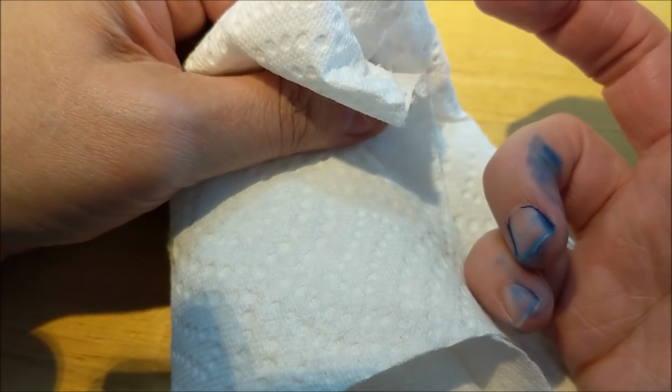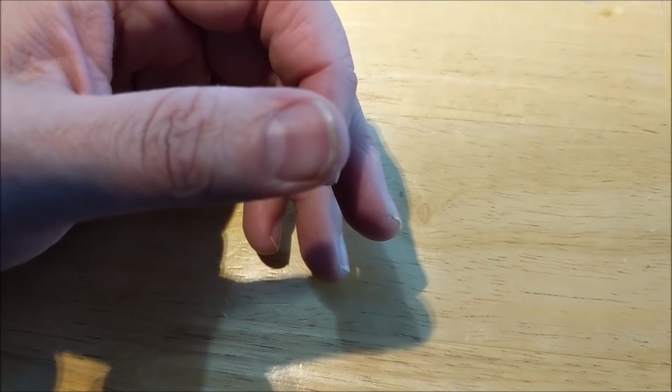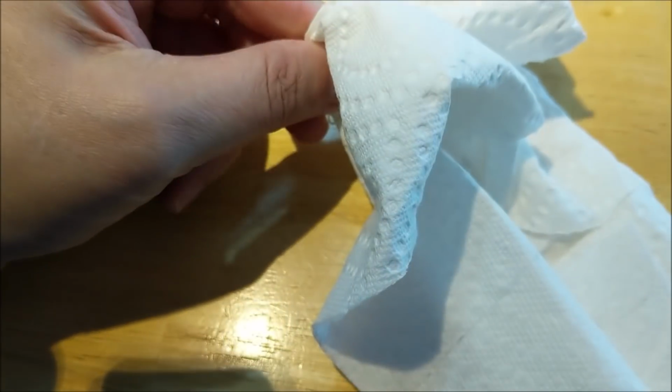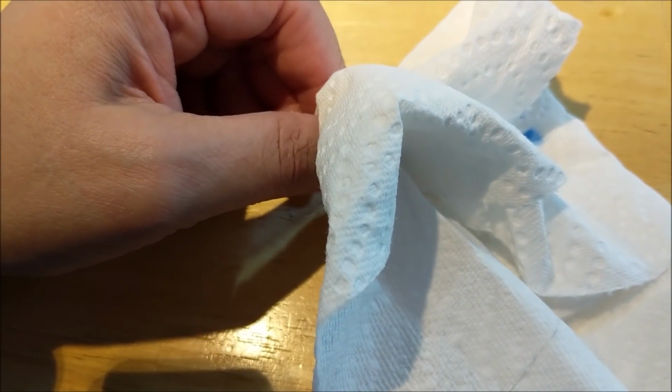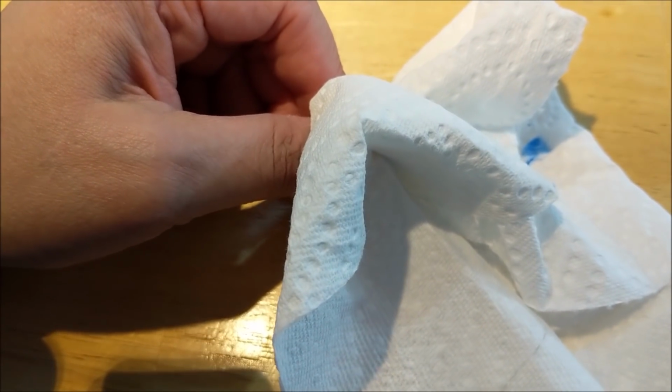Wow, I'm gonna be blue for some time. No, I'm not cyanotic. I just got blue highlighter on me. Let's see. I got it on the pattern too, but I did not. Are you guys laughing at me?